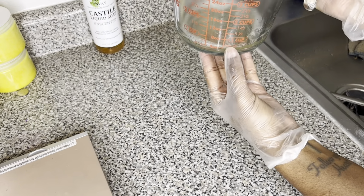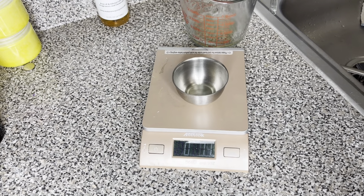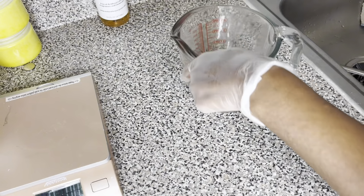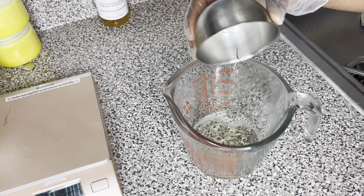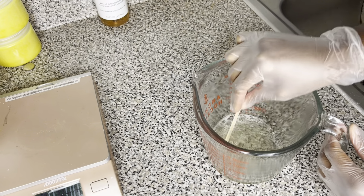So now I'm just basically showing you guys where my mark is, and it's a little bit above the 4-ounce mark, but I'm going to continue to go ahead and add those oils because I'm going to get the water, the soap base, and the oils to mix together. As you can see, I pulled out my scale to measure exactly how much oil I was putting inside of this product because you don't want the oil to overpower your wash.